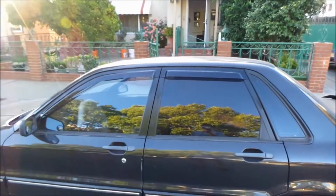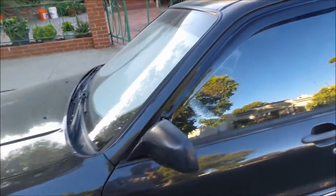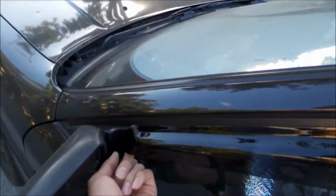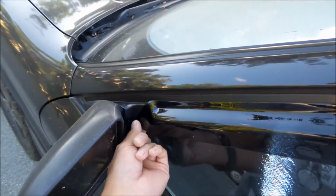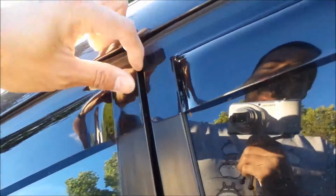Yeah, there it is. I did this side now. This side actually did better. I found out that I didn't get it quite all the way in, so there's still some of that stuff sticking out. All I did was line it up on the edge here. Actually, it's sticking out a little bit here. That's okay. It's no big deal. It doesn't have to be perfect. Yeah, so there we go.